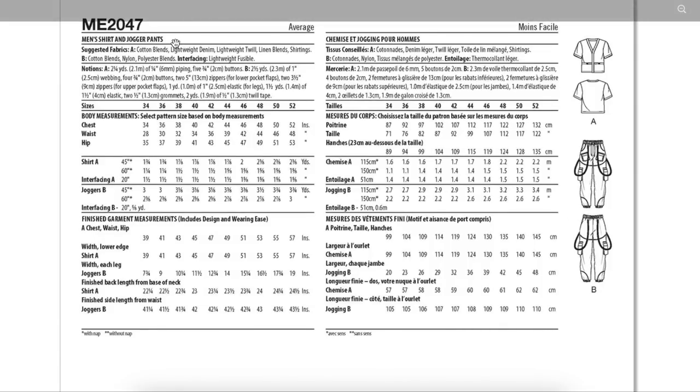So fun. Cotton blends, lightweight denim, lightweight twill, linen blends, shirtings. That's all for the top. And for the pants, cotton blends, nylon, polyester blends. Yeah, I don't really see why you couldn't do a lightweight denim, a lightweight twill. I don't see why you couldn't do some of these in the exact same.